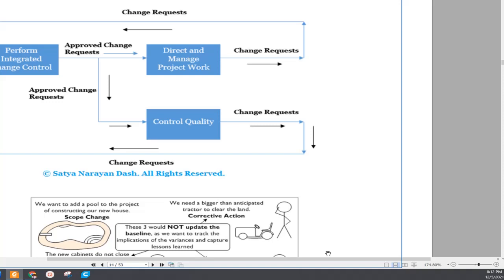Okay, now we are going back to the predictive project life cycle. So in here there is a change request. How can you process the change request? If there is any change request, it should go through the perform integrated change control phase, and then if it is an approved change request, it will go to direct and manage project work, and they will perform the work. And if in direct and manage work they feel that they need a change, then they send a change request again to perform integrated change control.